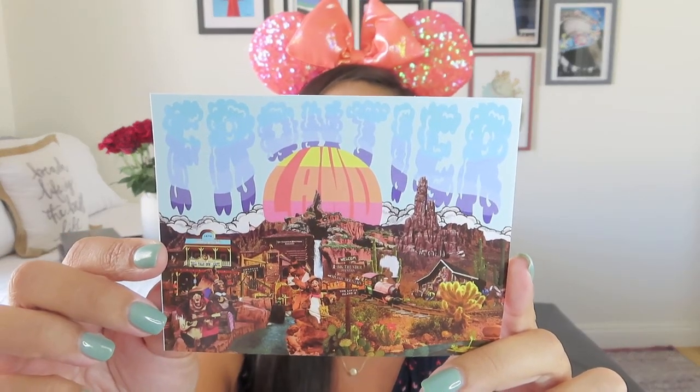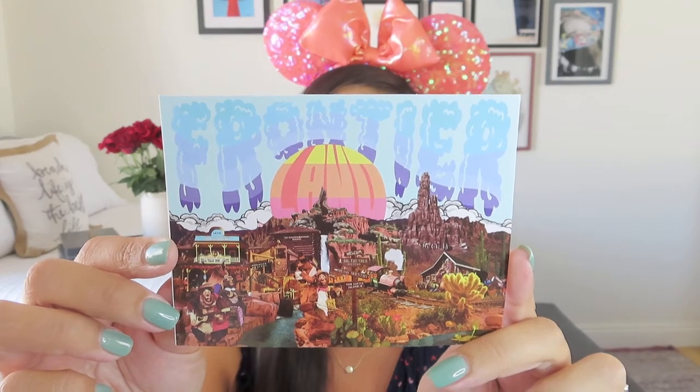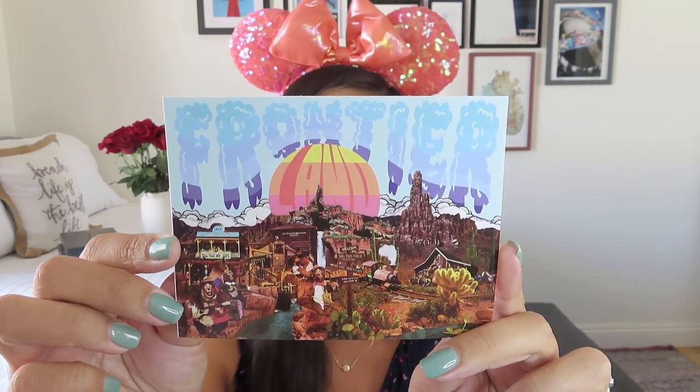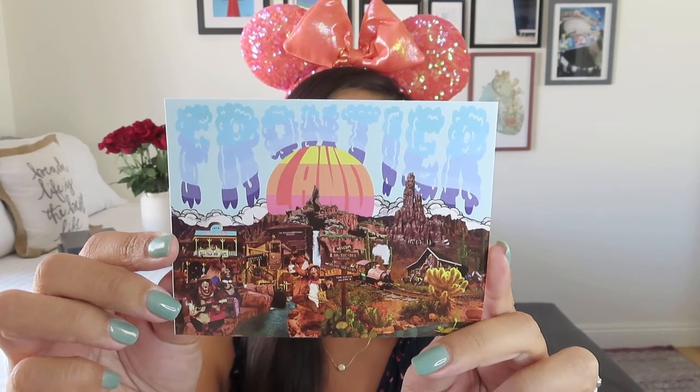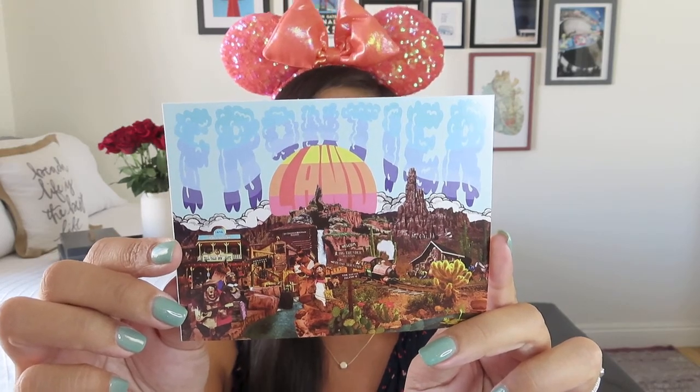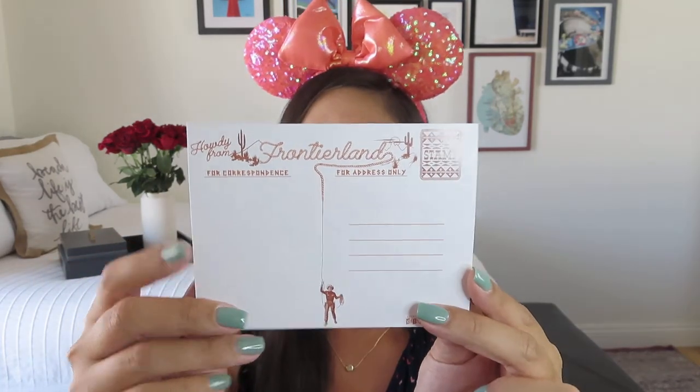So this looks like a vintage postcard, you guys, and I love it because Frontierland is one of my favorites. Thunder Mountain is one of my favorite rides. So here is old school Frontierland, and I love that it's got the Country Bears from Country Bear Jamboree, which is still at Disney World but not at Disneyland anymore. So that is one of the many things that I would love to go to Disney World to see once again and see if it matches with my childhood memories. So really cute little postcard, kind of glossy.